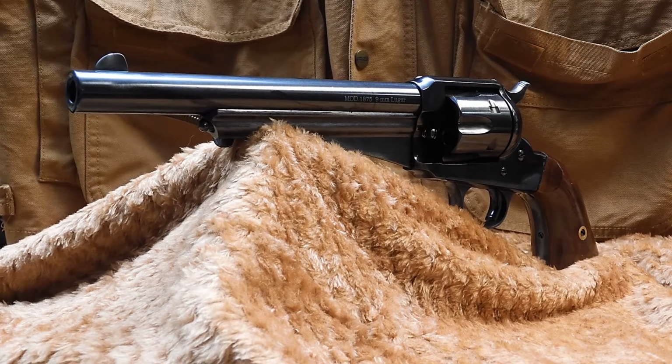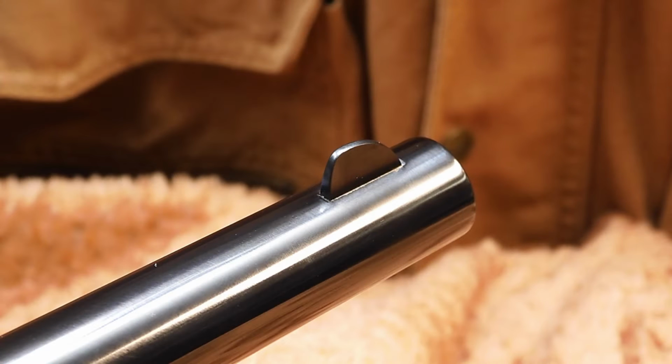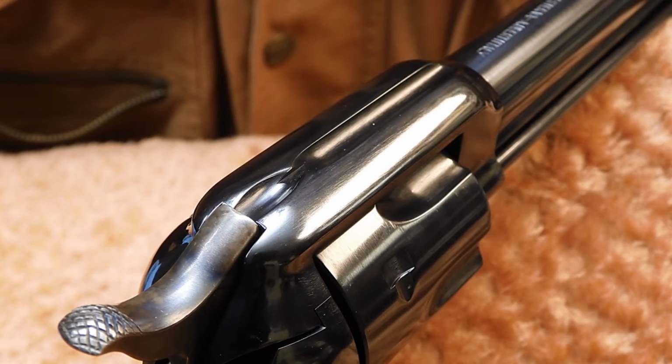Anyway, let's get to the rest of the features. At the muzzle end of the 7.5-inch highly polished round and blued barrel is a high-mounted blade-type front sight that is viewed from the rear of the revolver via a sight channel that is cut into the top strap of the frame.